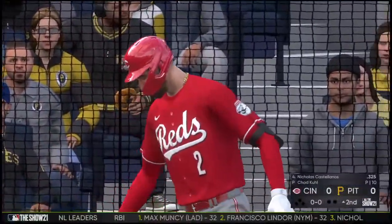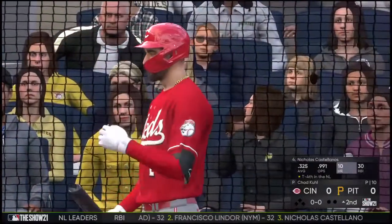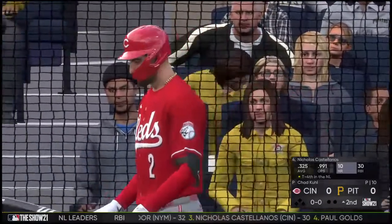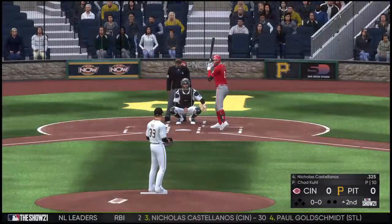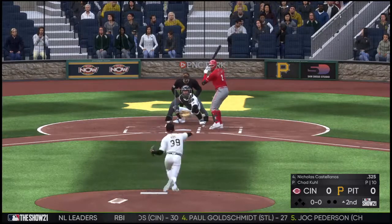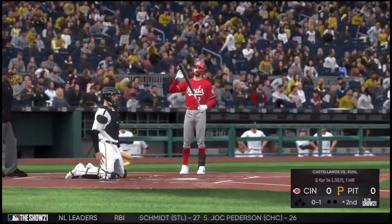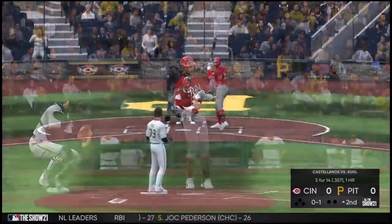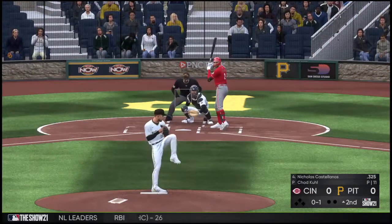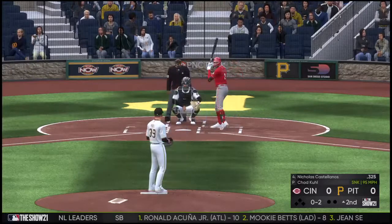Nick Castellanos at the plate now. He'll get us started in the top of the second. Wheels and deals. Here's the first pitch. Hey, love the pitcher attacking the zone right here. He knows he's got a patient hitter at the plate. Might as well steal that first strike. 0-1 count. Here it comes. A swinging strike, and now it's 0-2.